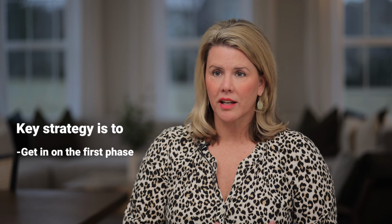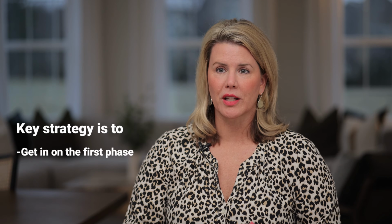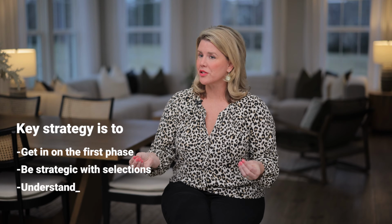And then finally, just knowing that we might have to rent a little bit to get that appreciation and to be able to fully realize that appreciation as they were raising prices and opening up new phases of the community. Okay, so the strategy with our new construction is always get in on the first phase when the builder is offering incentives, when the best lots are available, when the price is at the lowest it's going to be, be strategic with selections, and then of course, understand the market.